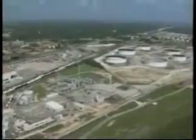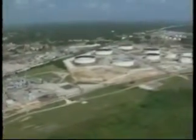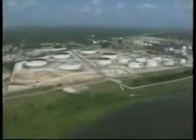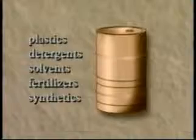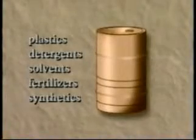Some of the fractions of crude oil that left the well site go on for still further processing at a petrochemical plant. This plant may turn crude oil fractions or their cracked or processed derivatives into the feedstocks that will be used to create the many products we need today based on oil. Plastics, detergents, solvents, fertilizers, synthetic rubbers, and synthetic fibers.